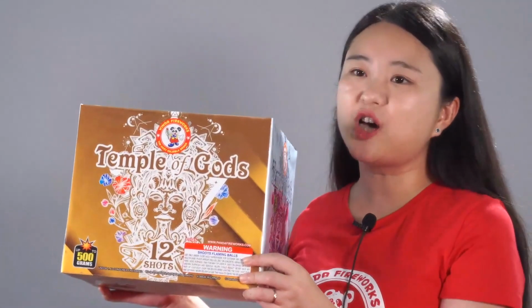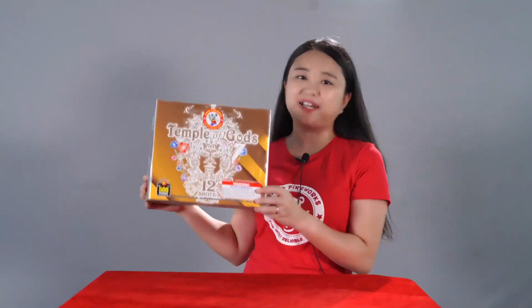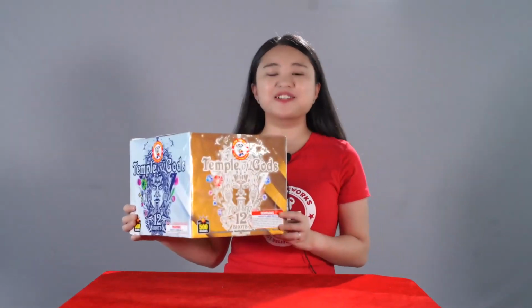Temple of Gods, 12 shots, Winda brand, packed 4x1. The fireworks deities must have created a Temple of Gods because its massive 2-inch bricks of flower crowns to color tips are absolutely glorious. Let's take a quick look inside this 500-gram 12-shot temple.